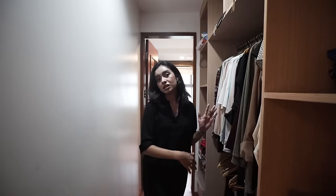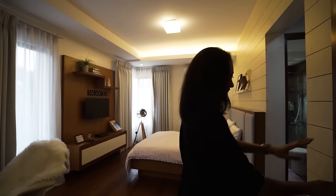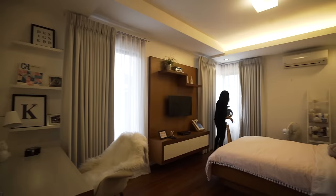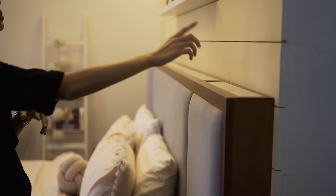Right next to bedroom number 2, we have bedroom number 3. And it's another beauty. Wait, here's the door stopper. Alright. Okay, so your desk space, your built-in shelf for your entertainment, your TV. Oh, I love this lamp. And then, again, your bed area with the built-in headboard. Oh, pretty. This one definitely illuminates the wall to bring out the texture of this one.